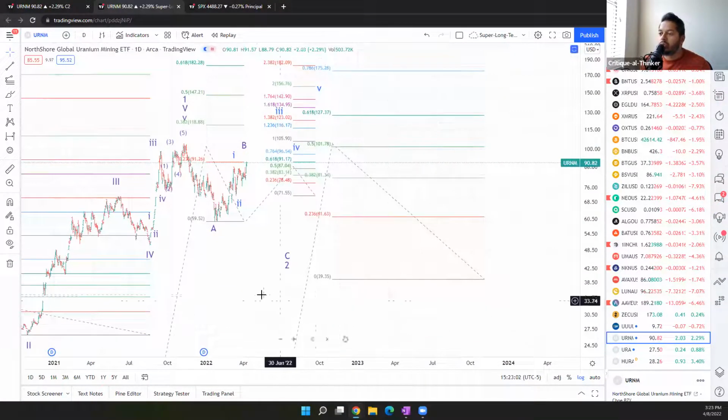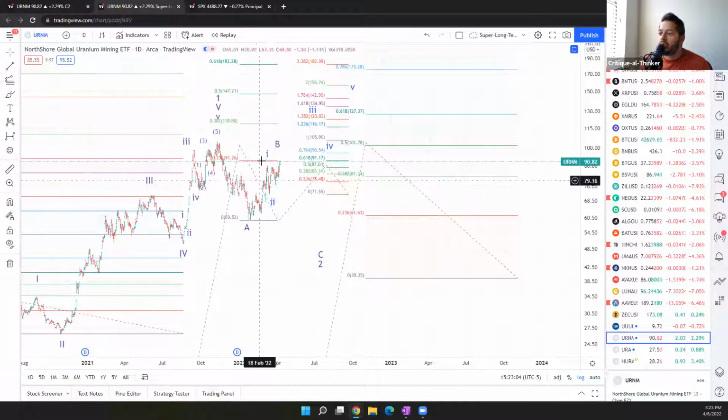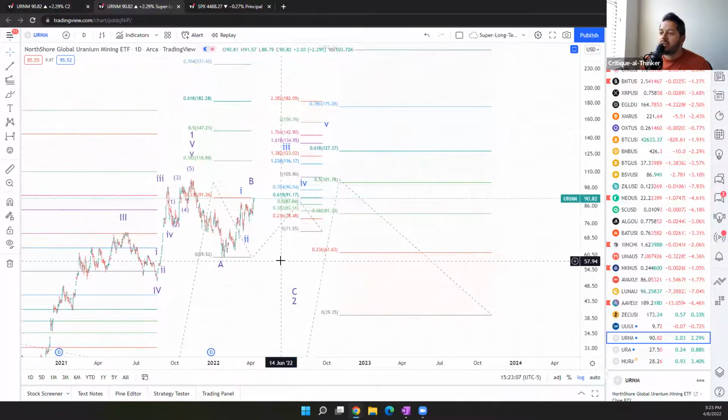So this is, again, Northshore Global Uranium. And I have the same setup here. You've got the 1-2 in blue. And this would mean that our third wave is targeting somewhere between 123 and 134, 135, right in that range. The third of the third could hit somewhere between 106 and 116.